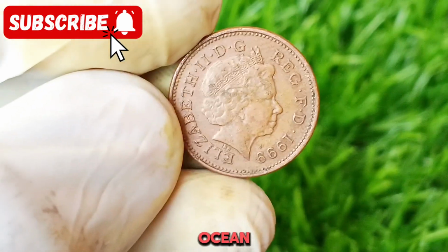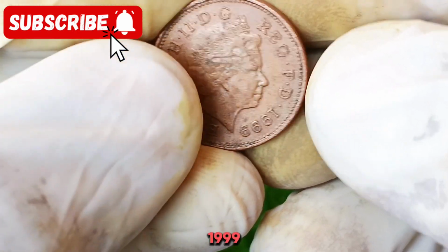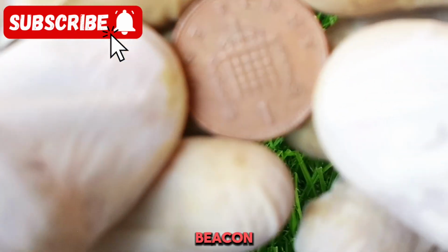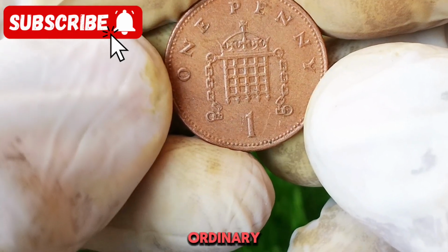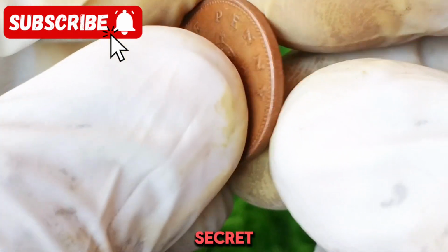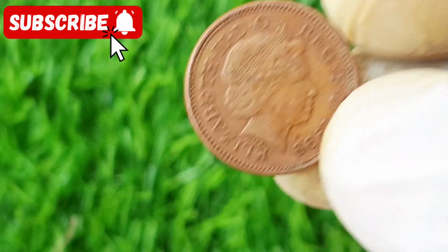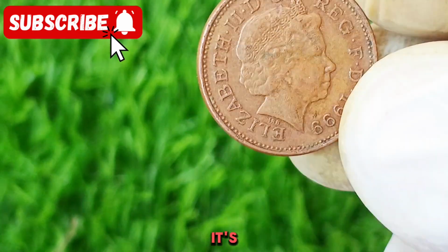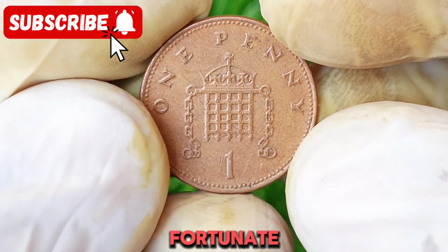In the vast ocean of British coinage, the Elizabeth II 1 penny of 1999 stands as a shimmering beacon of mystery and allure, a coin so seemingly ordinary that it can slip through your fingers in a casual transaction, yet it hides a secret that could turn an unsuspecting owner into an overnight billionaire. This is not just a penny, it's a silent treasure, a sleeping giant of wealth whose true power is known only to the sharp-eyed and the fortunate.